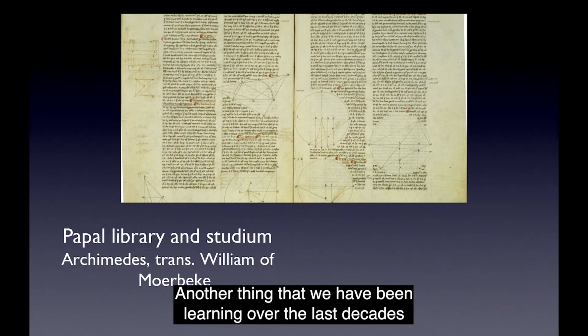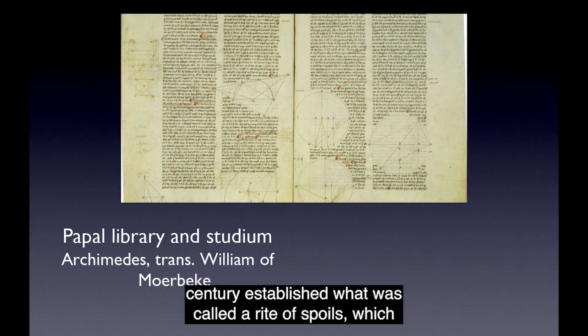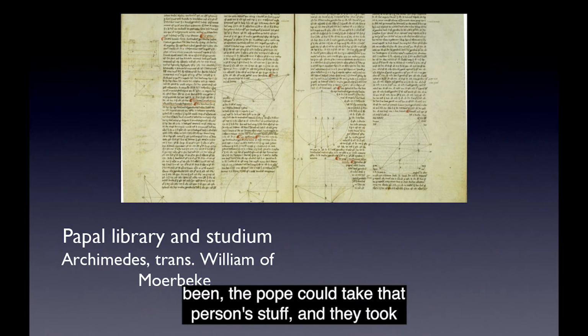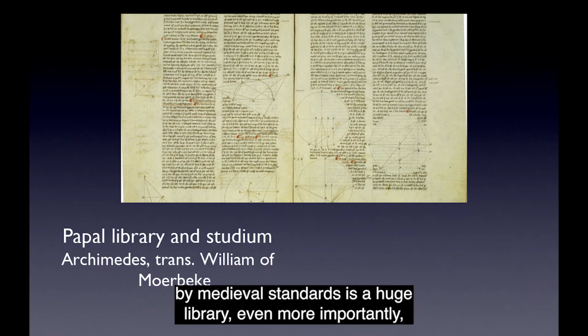Another thing that we have been learning over the last few decades about medieval Rome is that by the 13th century, it was a real center for scholarship. The popes about the mid-13th century established what was called a right of spoils, which means that if a cleric died at the papal curia, wherever it happened to be, the pope could take that person's stuff. And they took the books, they took the treasure. So they collect a library, largely from fallen colleagues, in the course of the 13th century. In 1295, the inventory of those books lists 443, which by medieval standards is a huge library.